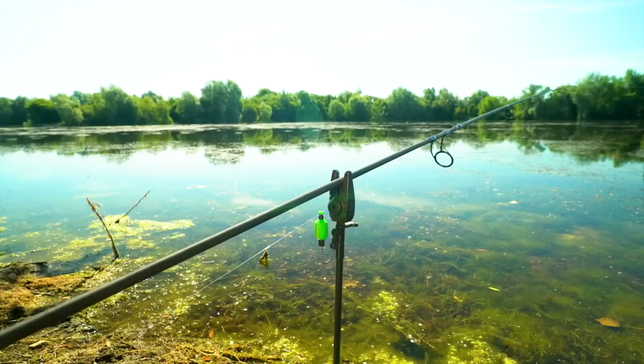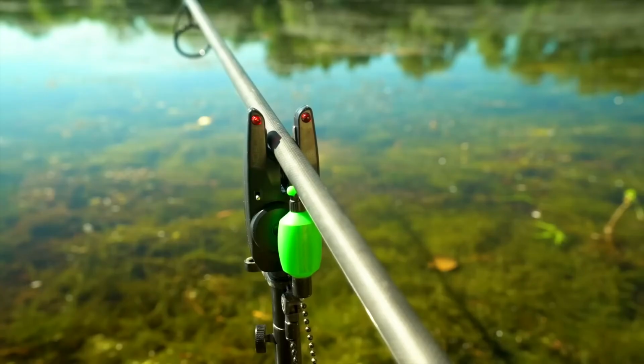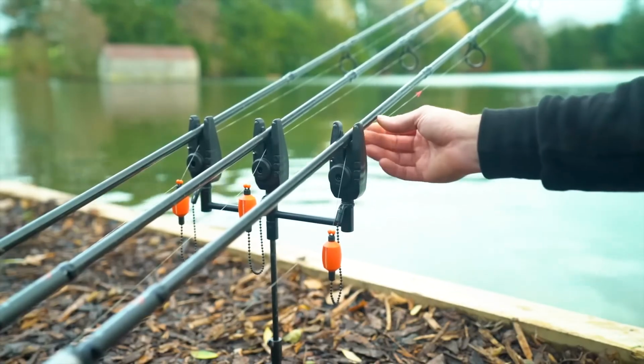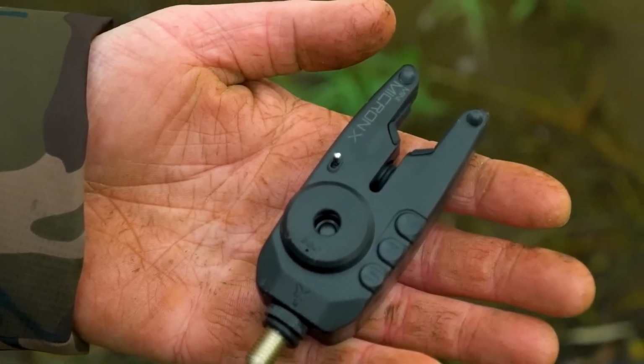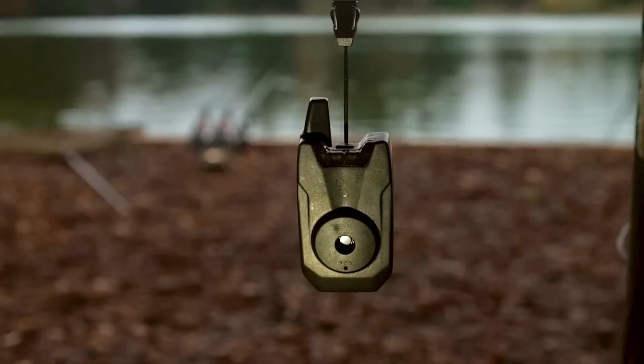When a fish bites and moves the line, the alarm will light up and ring, as well as ring the wireless receiver. The sensitivity, sound, and volume can be adjusted as per need. They are also small enough to fit comfortably in the palm of your hand and come with rubber inserts to protect your fishing rod.